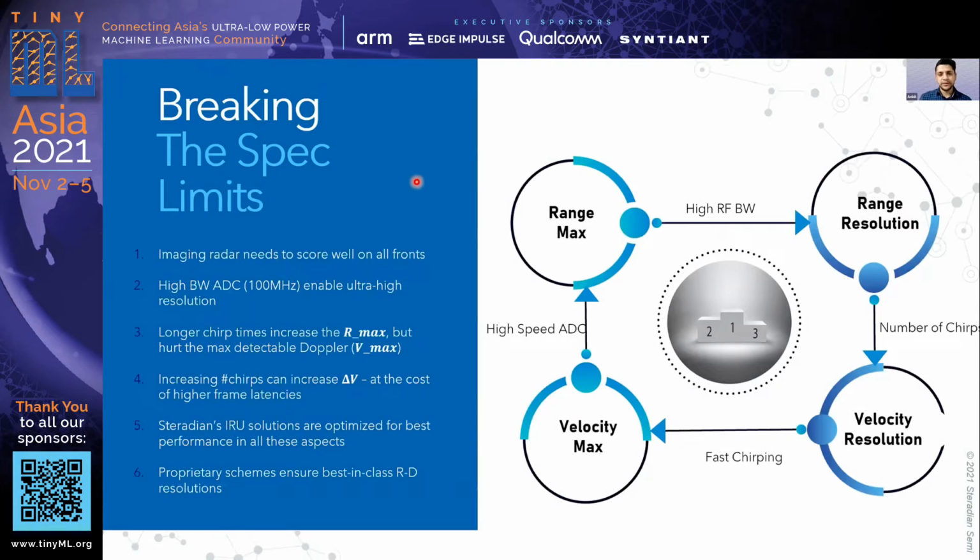In building this into an imaging radar quality product, there is a very fine interplay between how we measure the range and the velocity both. So ideally, what we want is for a radar to be placed well in all the corners. We want the radar to be able to see the farthest. We want the radar to be able to detect the max velocity. 350 kilometers per hour is today becoming the norm. We also want the range resolution to be very, very fine, right? We want to be able to detect in very fine steps of range. And similarly, we want a very high velocity resolution also.